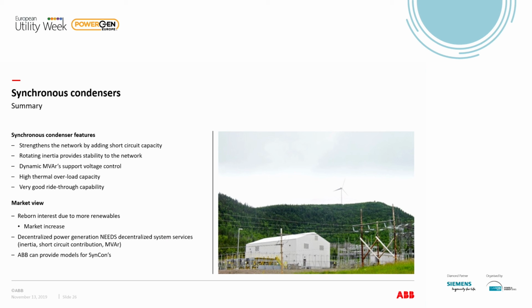So to come back and finalize, what are synchronous condensers doing? Well, we are an insurance company. We provide you with short circuit power, which is needed for power quality damping. We are providing you with inertia for frequency support. We are providing you with MVARs, if you would like so, for voltage control. And we are providing you with phase angle stability, which you need for all your converters. Thank you very much.